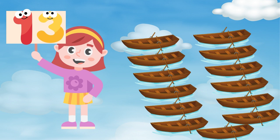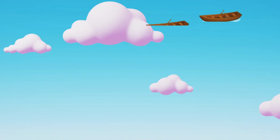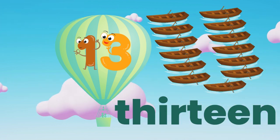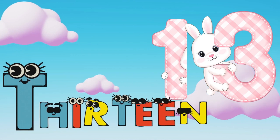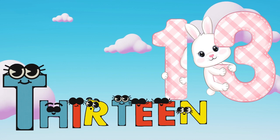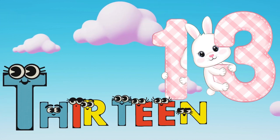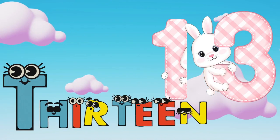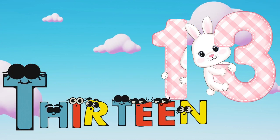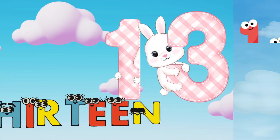Next we have number 13. It's like a curvy loop, always ready for an adventure. Number 13 loves to twist and turn. Now let's spell. Good. T-H-I-R-T-E-E-N, 13.